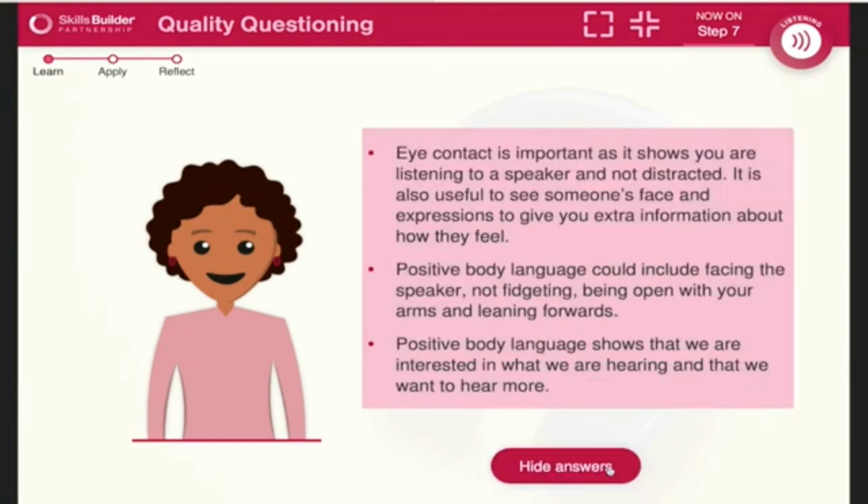So eye contact is important because it shows that you're listening. It shows that you're not distracted. It's useful for the other person in a conversation to be able to see someone's face and their expressions to get information about how they feel. And we've talked about doing these lessons online. It's quite hard for us as teachers because we can't see the responses that we're getting back from you, or the responses at least aren't immediate.